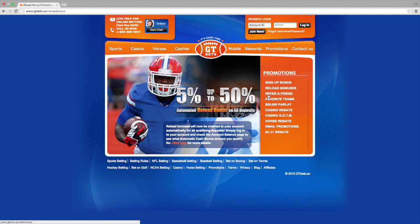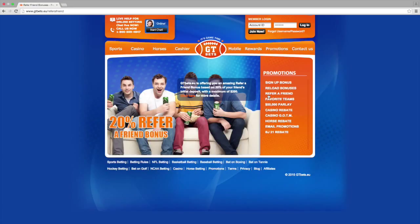I also like the referral bonus for sportsbook bettors because they don't have many options besides the 2 I just mentioned. You refer a friend, you get 20% of their first qualifying deposit up to $250. That's a little bit higher of a maximum than I'm used to seeing, so that's nice. But your friend does have to deposit at least $100, and that's a lot higher than I'm used to seeing. Usually it's $20, $25. So if you're going to refer friends at GTBets, they better have a little scratch, if you know what I mean. Referral bonuses have a 4x rollover, which is lower than I've ever seen. And that's really impressive, GTBets.